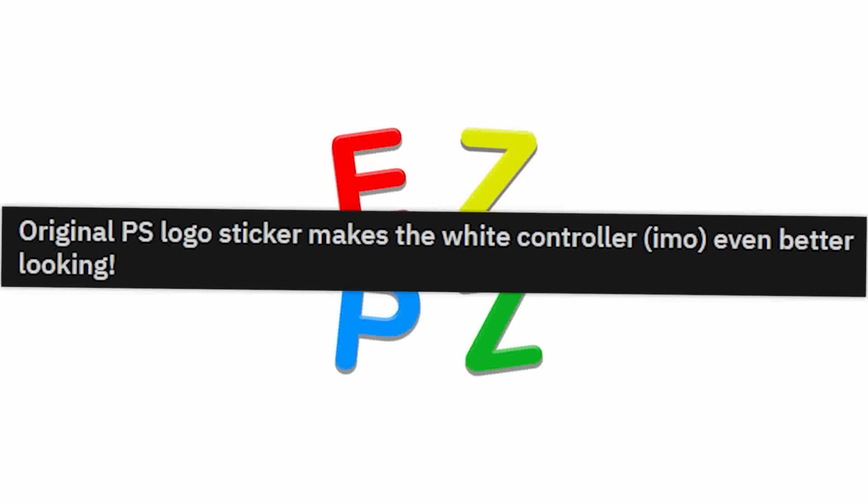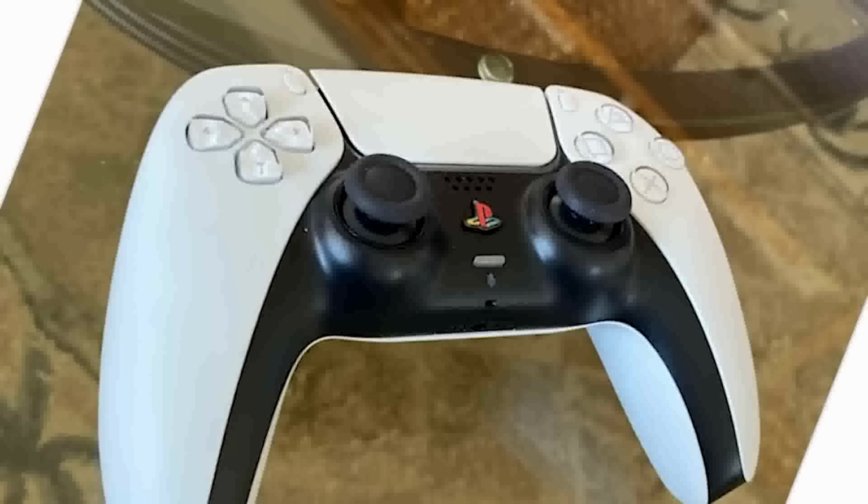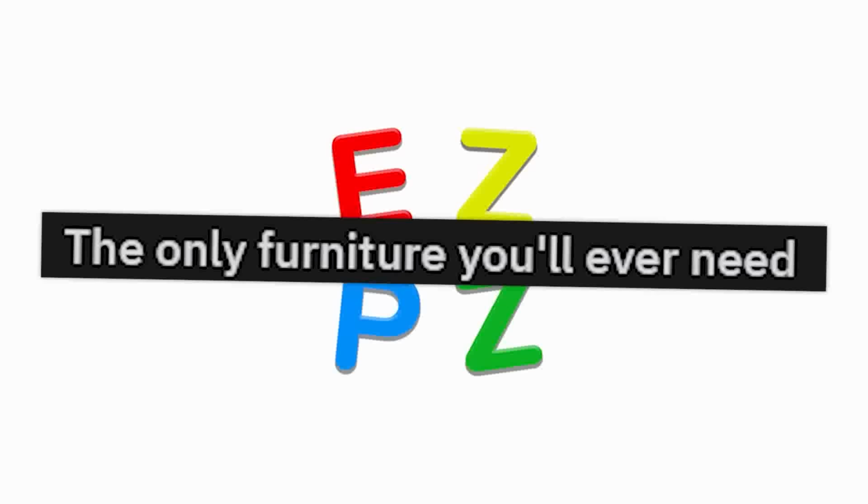Original PS logo sticker makes the white controller IMO even better looking. Really? Oh, okay. Yeah, that's solid. Why don't they put this on the remotes, dude? Don't do the stupid button. Do that bad boy.